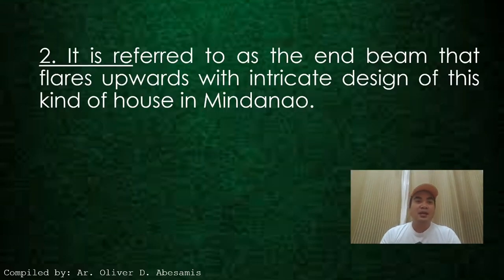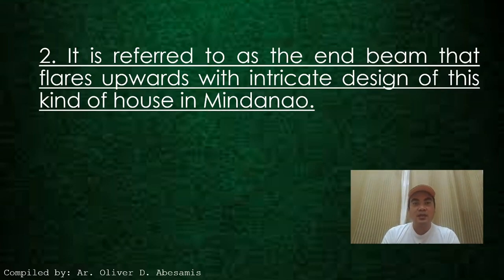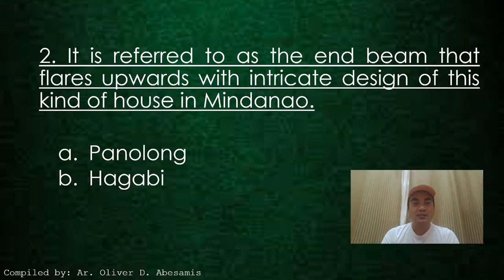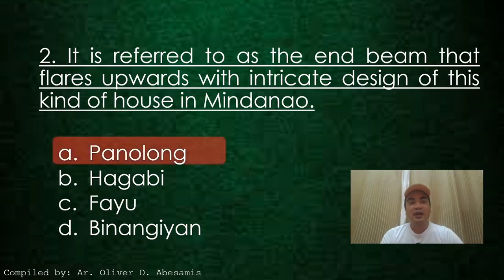Number 2. It is referred to as the end beam that flares upward with intricate design of this kind of house in Mindanao. A. Panolong. B. Hagabi. C. Fayu. D. Biningian. Answer. A. Panolong.